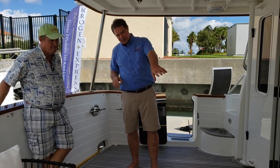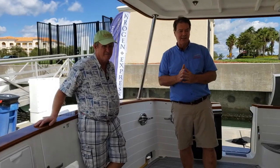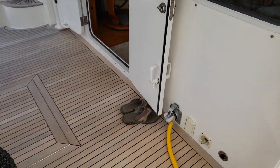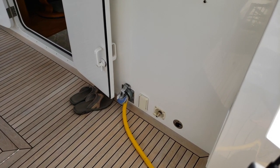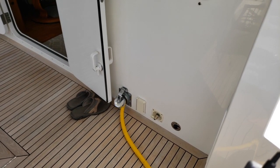Here in the Lazarette, we also have the cable master for the shore power cord. That's a 75-foot, 50-amp cable, single 50, runs the boat. There's also a 110 AC outlet there. There's a dockside water service inlet and a water washdown as well.